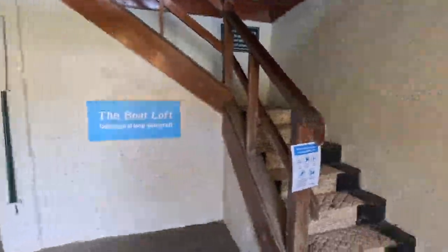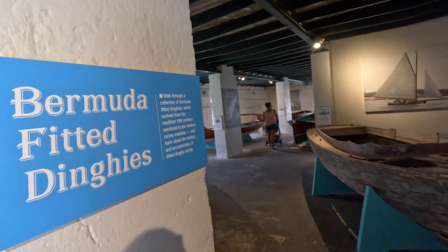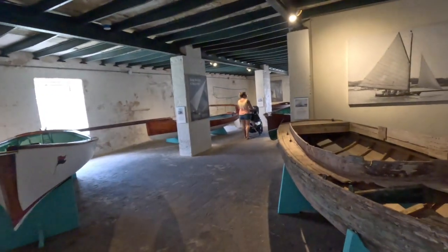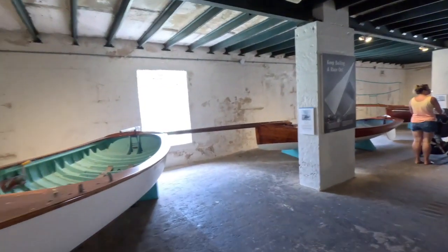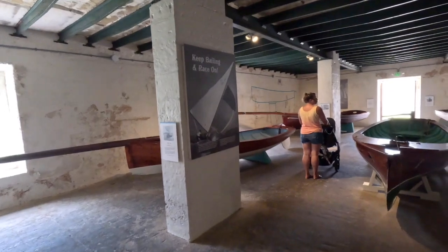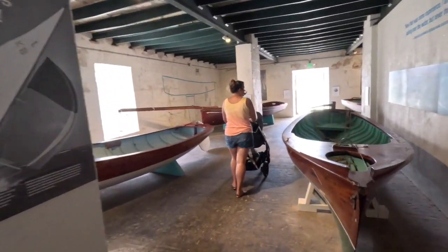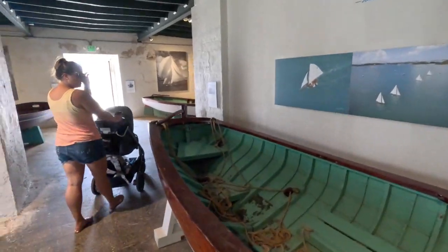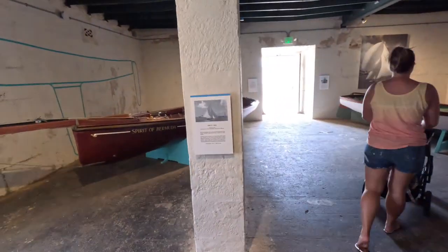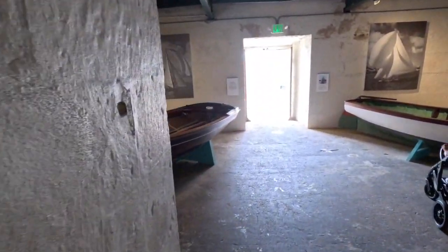We are now in the boat loft. It's actually a whaling pot where they would boil the whale fat down. These are dinghies from the course of Bermuda history, but really cool that they utilize this space to show these old types of boats in here. It's like the evolution of dinghies. Definitely. These are cool.